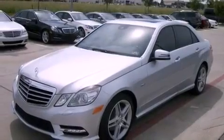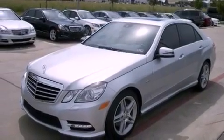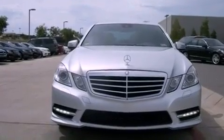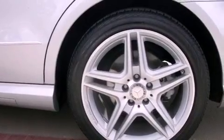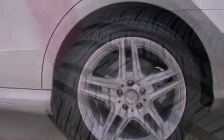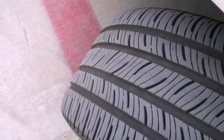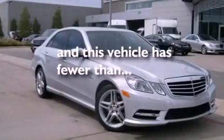The following features are also included: air conditioning with automatic climate control, a split folding rear seat, cruise control, a wood and leather wrapped steering wheel, a rear spoiler, an engine immobilizer theft deterrent system, a toolkit, stability control, an auto dimming rear view mirror, and this vehicle has less than 14,000 miles.